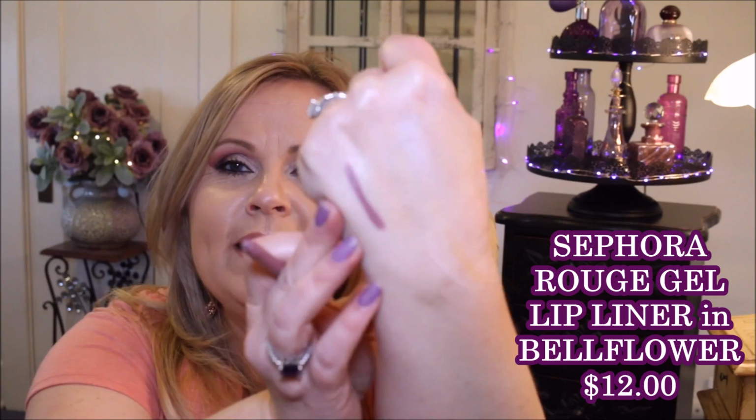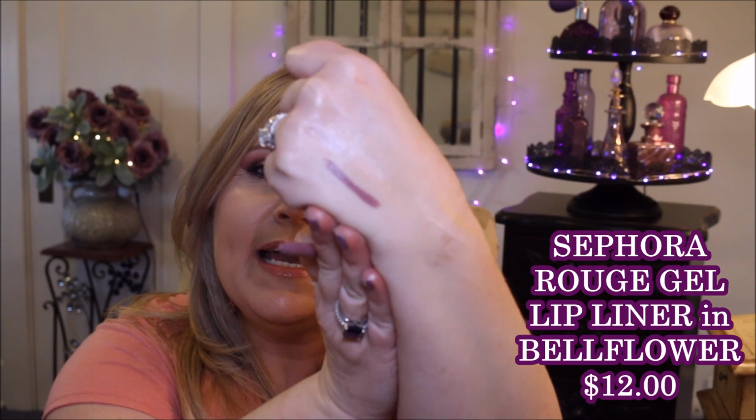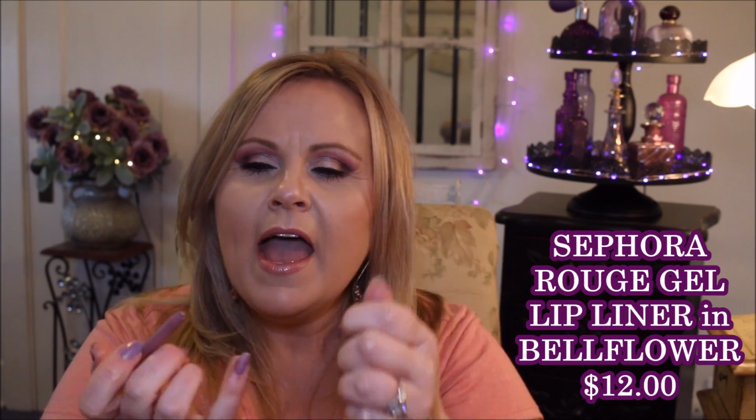Okay, the other thing that I found that I'm so excited about. I love, love, love Sephora's lip liners right now, you guys, and I found this color, and it is a color that is a mix between a rose and a mauve, and for me, this is my ideal lip liner because I absolutely love wearing these colors.